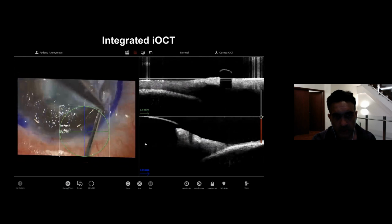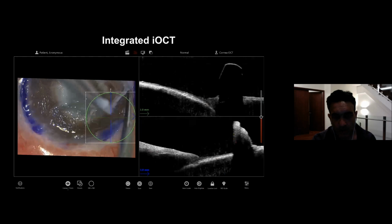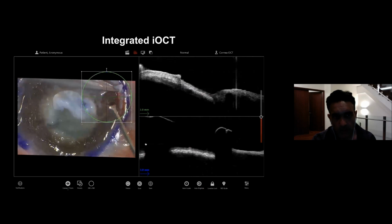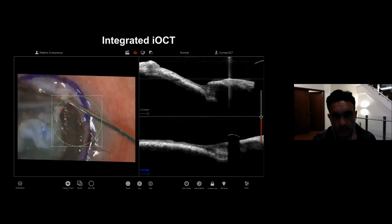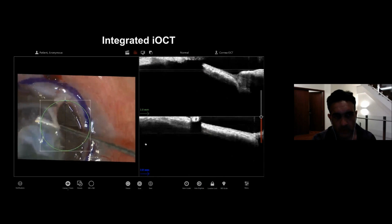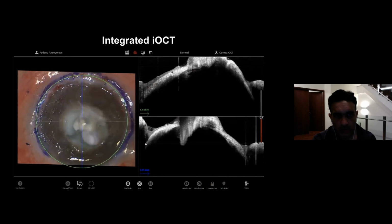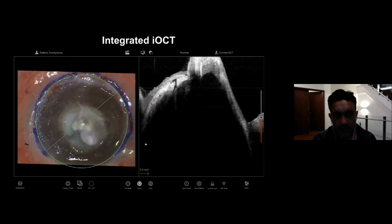Okay, so on the OCT again, you can see we made the circle smaller again to look at the area of the dissection, and we're working our way around now to remove as much of the stromal necrotic tissue as possible. Once we've ascertained the plane in the periphery, we'll then work our way to the center, which is obviously where the perforation is.